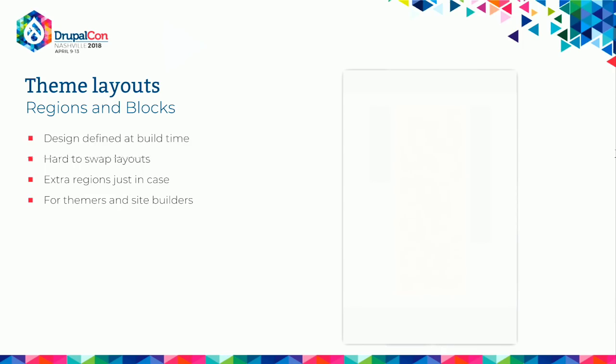The first one is your typical theme, where we have theme regions, and these regions are baked into the theme, and basically the design is done by placing blocks on the page with visibility rules. This is probably the way we all started building Drupal websites. It's probably the simplest and the most effective way of doing things. The one downside of it, though, is that these layouts are baked in at the start, and it's very difficult to change those if the needs of the site changes.